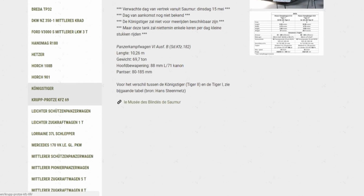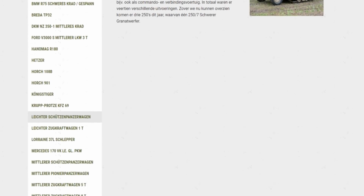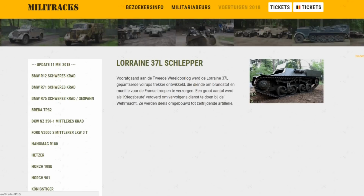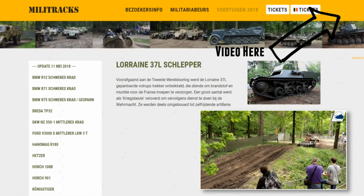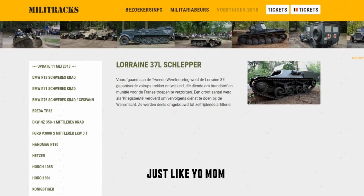Okay, the next vehicle is the Group Prots and a Geschützepanzer, a Mach 1 ton and a Lorraine. This one I also saw last year and it's really fast. And if you have any tracked vehicle tickets, you want to pick this one because it's really fast and really fun.